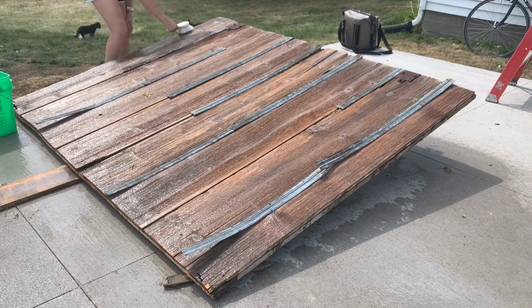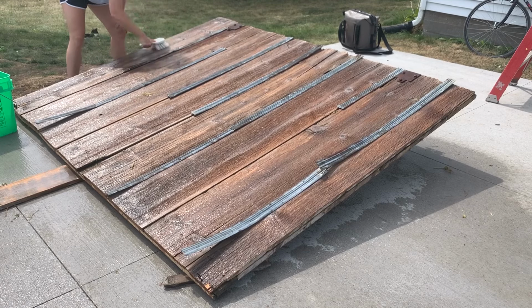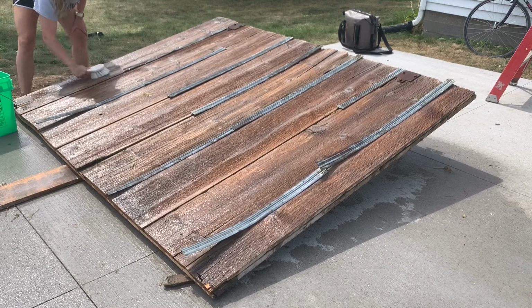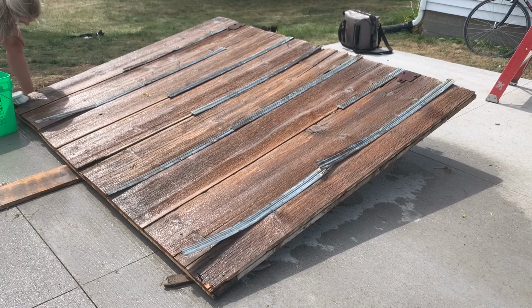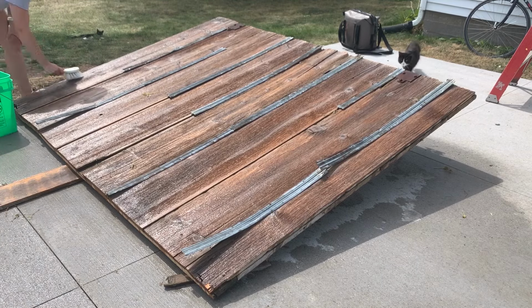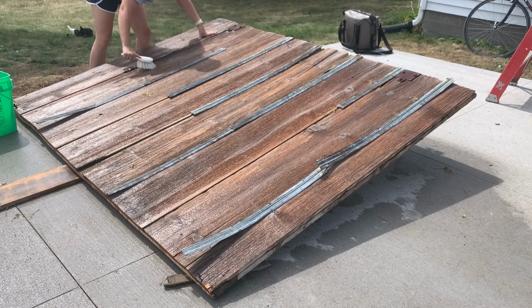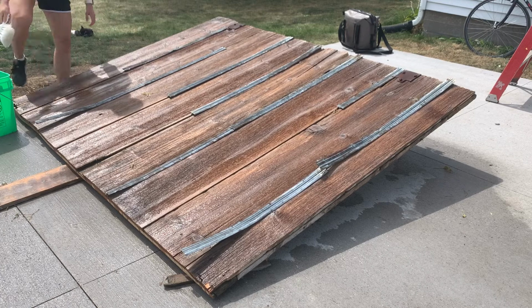I did actually repeat this boraxing process 3 times on this front side of the wood, and on the other side I believe I did it twice, and then on the other side we did use bleach. We just didn't use bleach on the front side because we were worried that it would make the wood turn a different color.